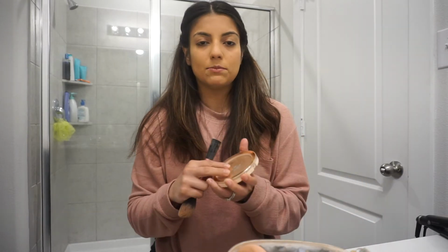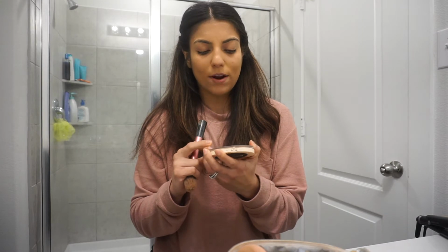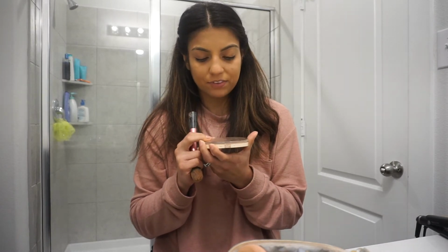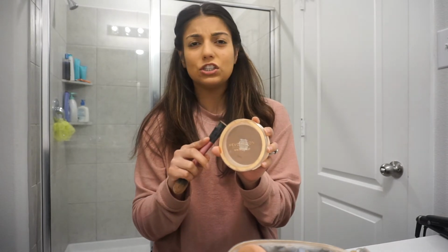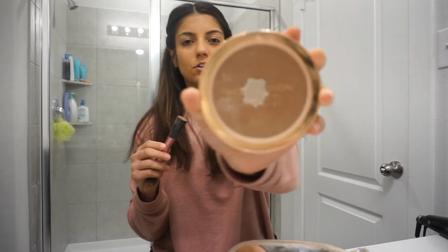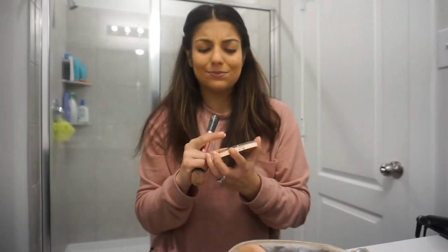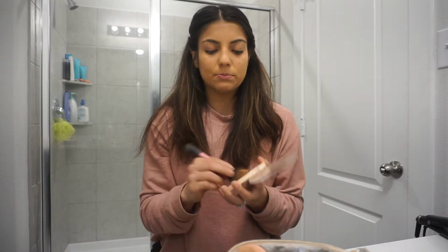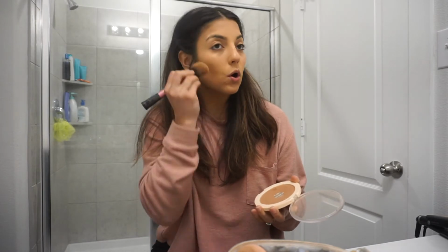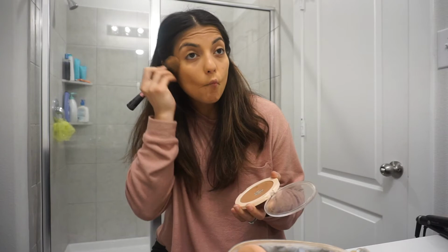So next I am going to put on some bronzer. I use this Revolution. It is by Makeup Revolution. So it's just like a cheap drugstore one. It looks just like that. I believe I got it at Ulta and it was maybe $3 to $5. It works well. Like I said, I'm not a huge makeup person. I'm not really big into spending a lot of money on makeup. So I'm just gonna put that right on my cheekbones.